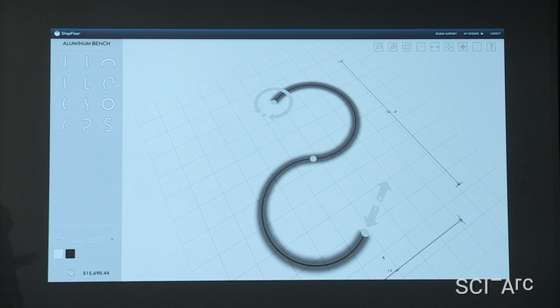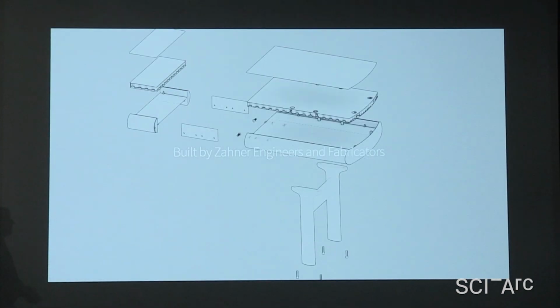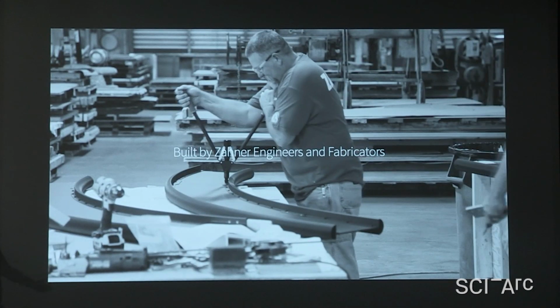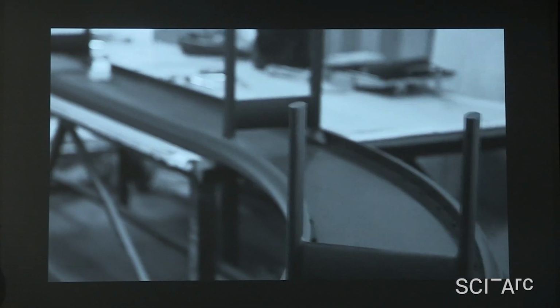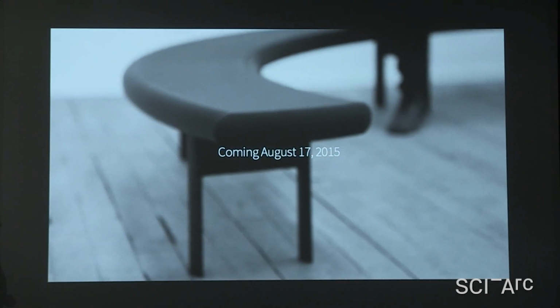So we created the concept of shaping it on the internet, and as you do the shaping, you get the price of the piece. It adds where we need more, and then it goes immediately to the factory floor, on the parts that we need. We've done a number of these, and we're looking at other things to move into. Planters, things that have a parametric relationship, both in the structure and the fabrication and the cost.